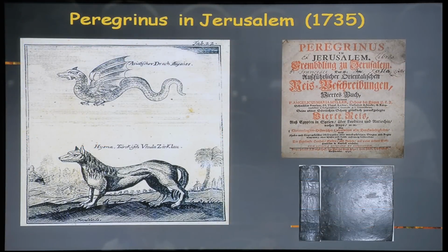This is the traveling of a man. Let me get my slide here. He has this written out in a book called The Traveler from Jerusalem. His name was Father Angelicus Myler. He's a stranger in Jerusalem. And in his travels through Turkey, he noted that there was a Turkish hyena and a Turkish dragon that flies. Another very serious man who's doing archaeological research, doing biological research, and noting that in this part of the world there are these kinds of dragons that fly. Very interesting to come across in history. There are interesting things like that.